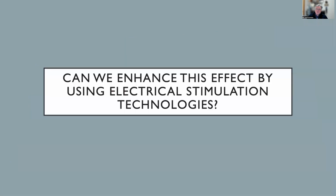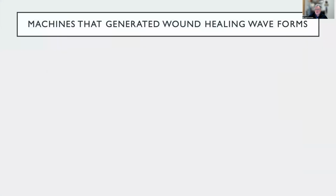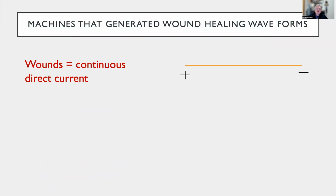So given that the body already produces electrical stimulation to heal itself, can we enhance the effect by using electrical stimulation technologies? Just because we can make it stronger doesn't mean it's going to make wound healing any better. Now, there are a number of machines that generate electrical wound healing, but they tend to use what's called a pulse current. If we look at normal skin or wounds, they tend to have a continuous direct current of electrical charge passing across them.